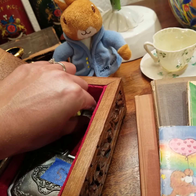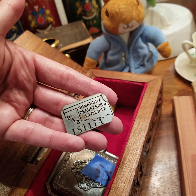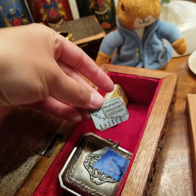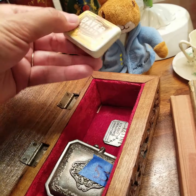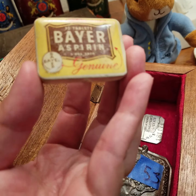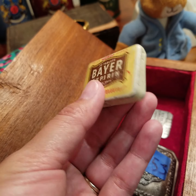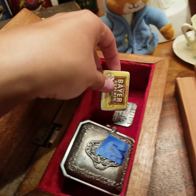I had never seen one of these. It's a metal Oklahoma chauffeur's license. It just reminded me of Downton Abbey. I like that show. And this is just a vintage tin for Bayer aspirin. A lot of these online, so I would probably put this in a lot, like a junk drawer lot.